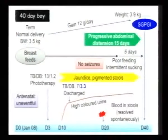Now, what do you think has happened at day 40? What is this child at this point of time? If you give him, based on history, a syndromic diagnosis, what syndromic diagnosis would you be using here? I would put it, go back to Srinivas, as to what syndromic diagnosis you would give here, and I suppose neonatal cholestasis syndrome is what you want to give. And what else beyond that? What else has happened in here?